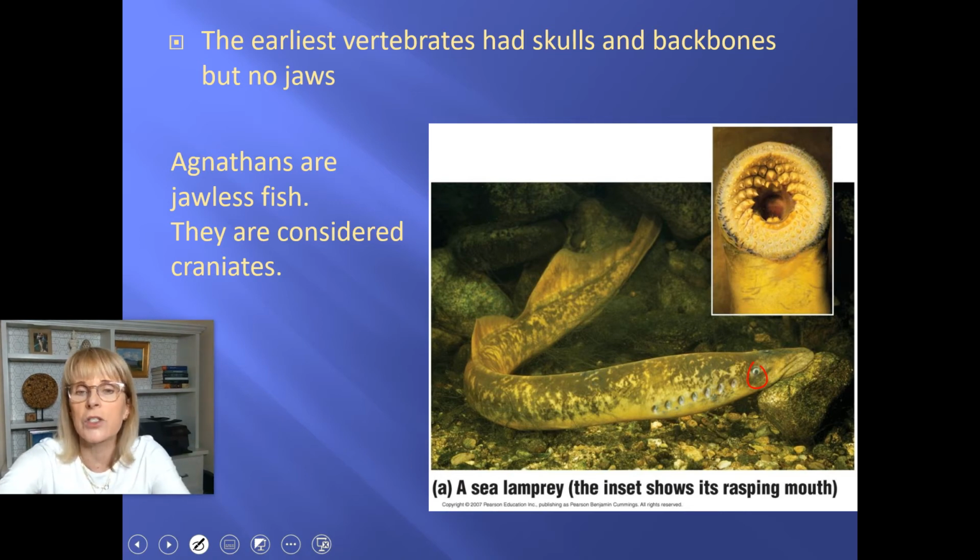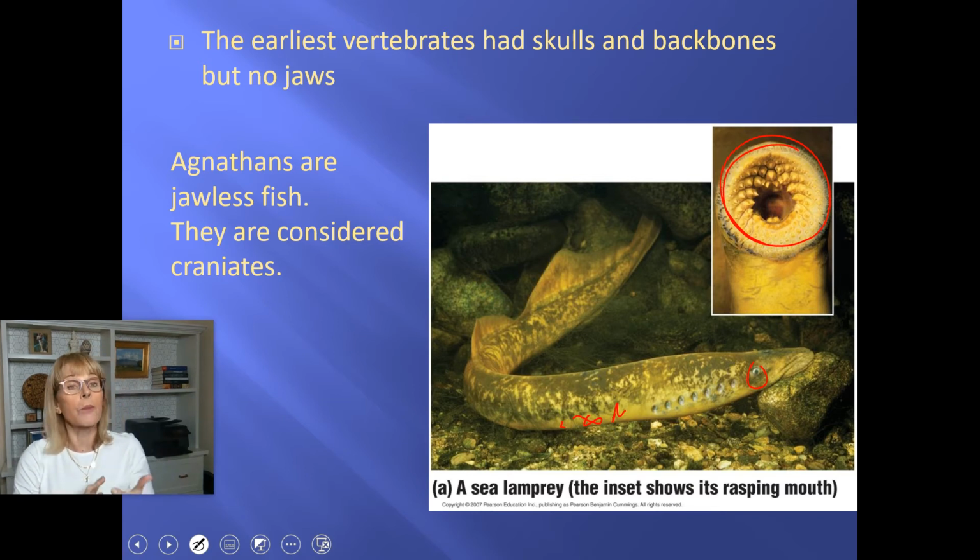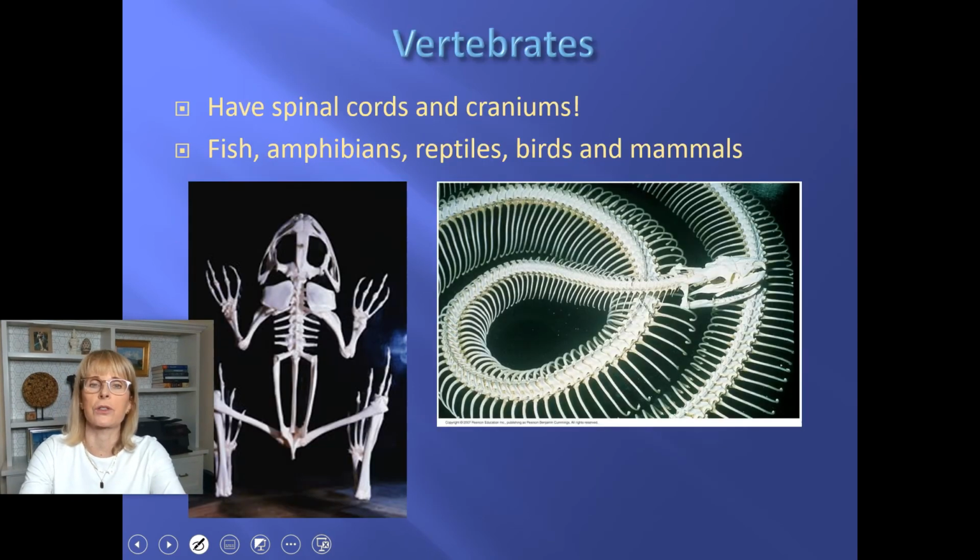Now, this guy does not have any fins. Notice how he doesn't have any paired side fins. Those are not invented yet, okay? And they also do not have a jaw. So they're considered craniates because they've got a skull. These guys also have backbones, but no jaws. And these guys, the lampreys, they are parasites. They grab onto bigger fish and kind of suck their juices.